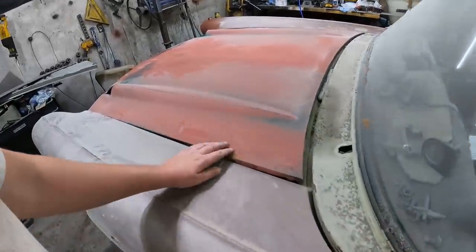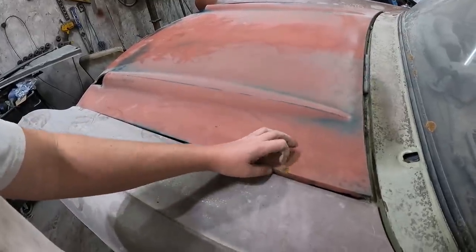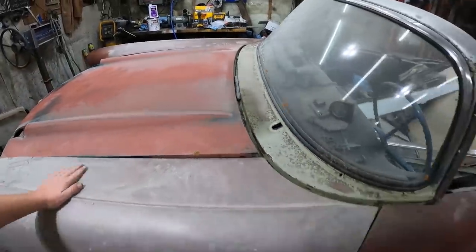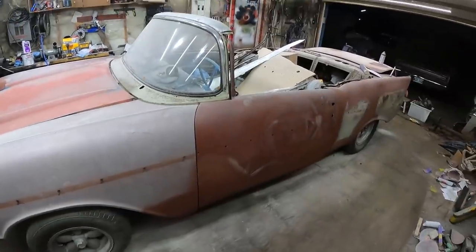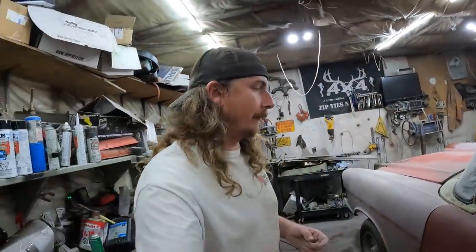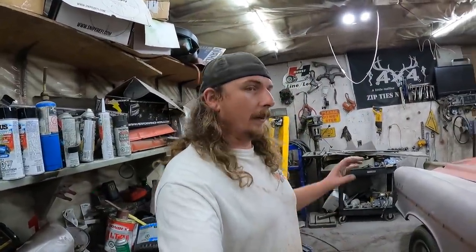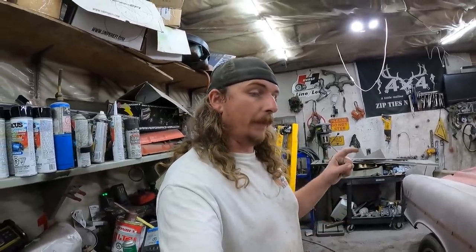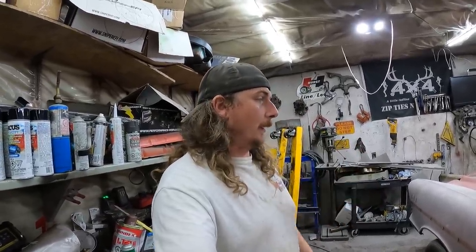Nothing here. The hood's in really good shape. Look at this, like it's moss. So we'll get on that. And then I think it'll probably take two or maybe three coats, depending on how much paint I have and how much energy I have. But I'd like to give her a coat tonight so we can let it dry overnight and then tomorrow we can put the trim on and kind of look at it.